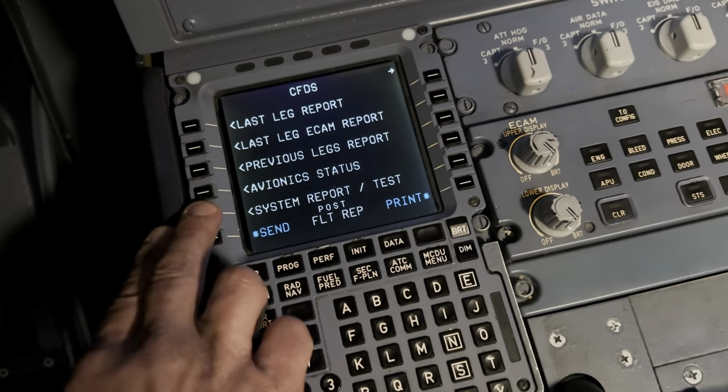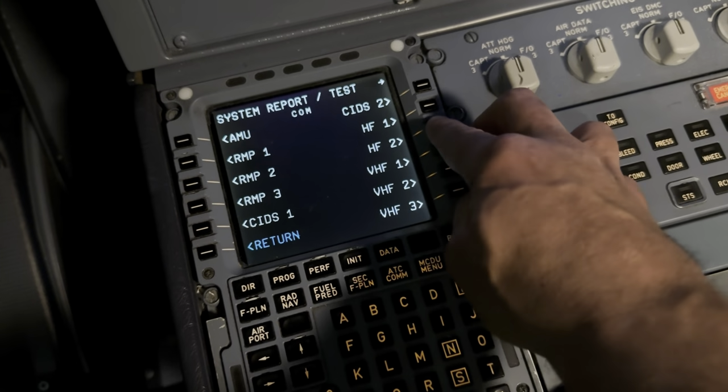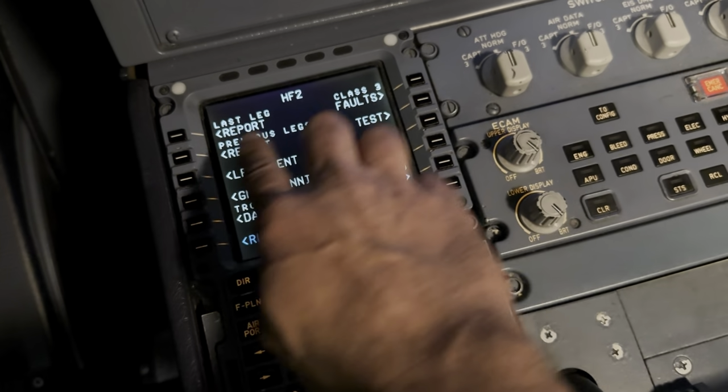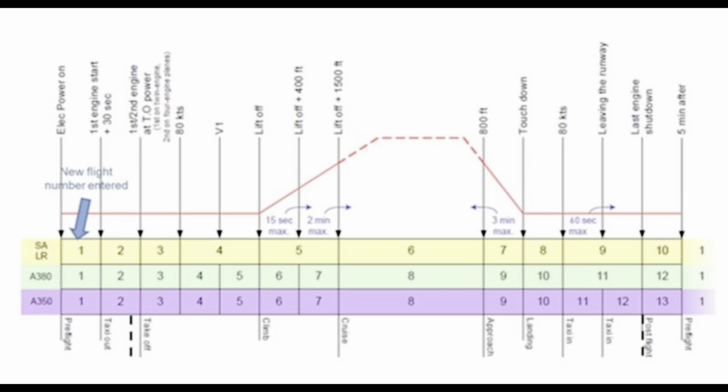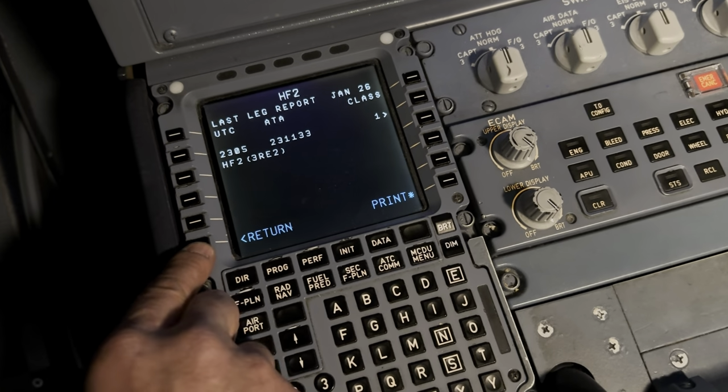The aircraft monitors pretty much every single aspect of every system. It monitors every sort of phase as well, phases of flight, everything from power on to power off. It records everything. The thing we have in question here is an HF2 fault. And here's the interesting part about this. This fault was not even generated.